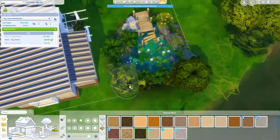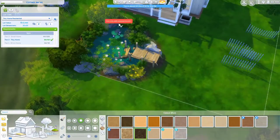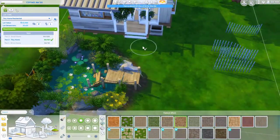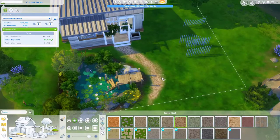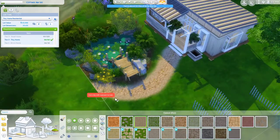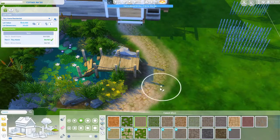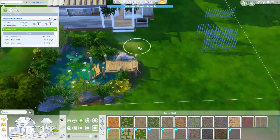But yeah, here I am just taking some terrain paint. I have had a lot of fun with terrain paint, although I've had this really weird glitch today where when I use the eraser, it actually paints dirt. That's really weird, and I restarted my game and it's still doing it. I hit the eraser button and it paints dirt.